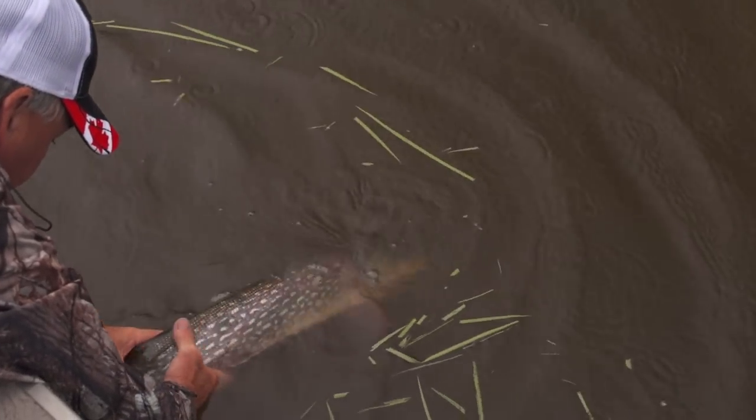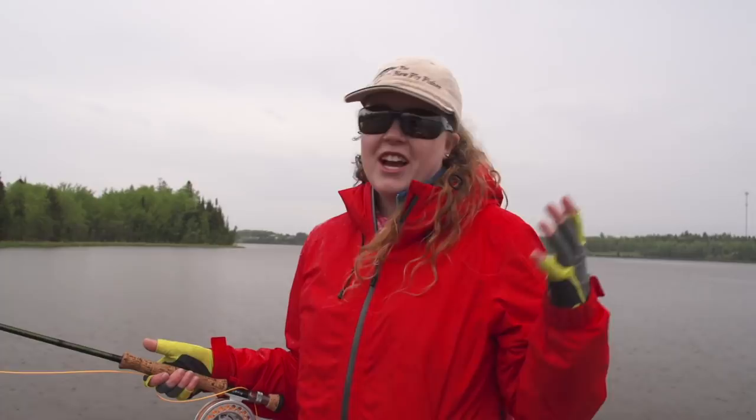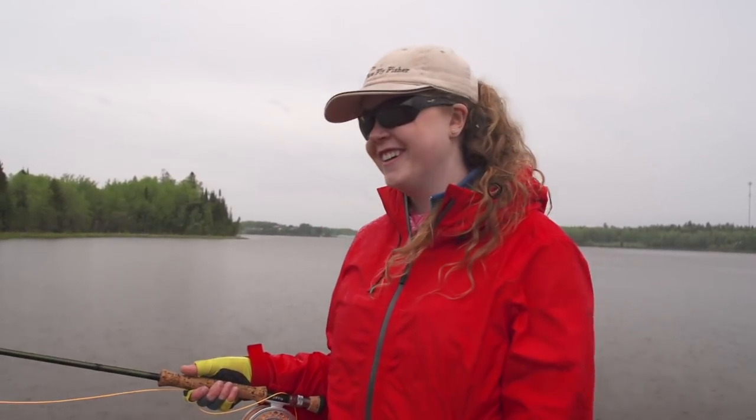There we go. Just hold my tail. There it goes. Gone. That was awesome. I still can't get over how beautiful the pike are here. Just the colors are so vibrant and it's so cool.